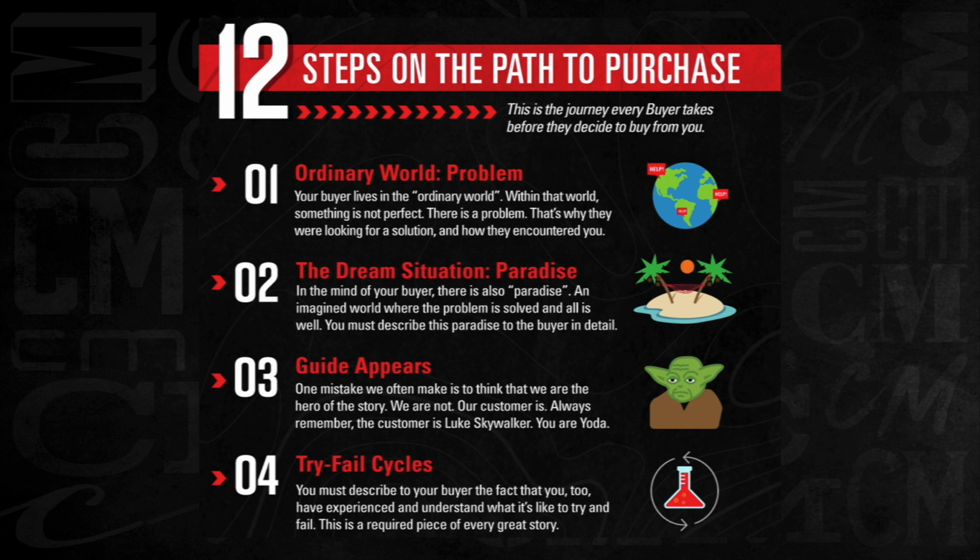They're thinking about the dream situation, paradise. In the mind of your buyer, there is also a paradise, an imagined world where the problem is solved and all is well. You must describe this paradise to the buyer in detail.